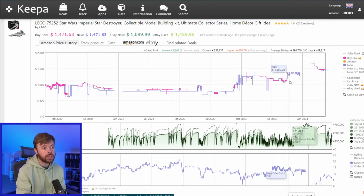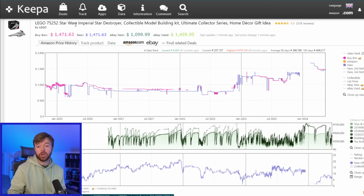Now, toward the end of the first year of retirement, we see it hitting $1,379. And this year, which is about a year and a half into retirement, now we see the price at around $1,471, which is double the MSRP, because again, it was a $700 set. So if you're able to get a discount on this, now you're doing really well with this as an investment.